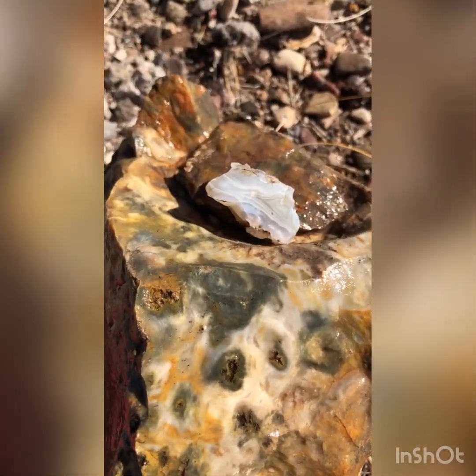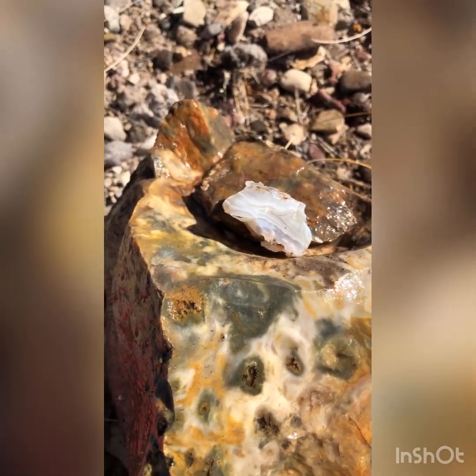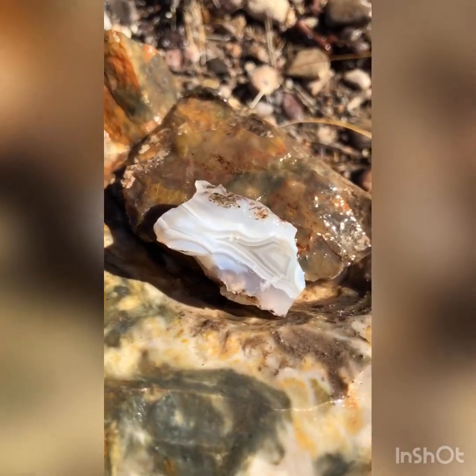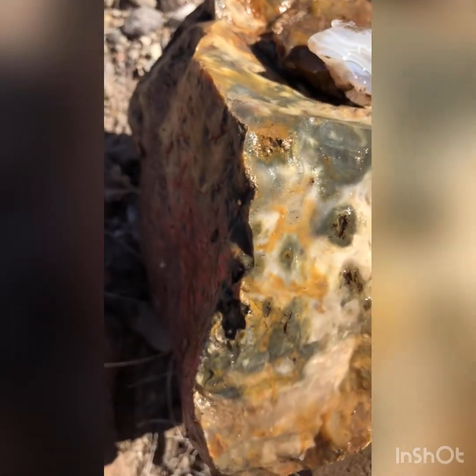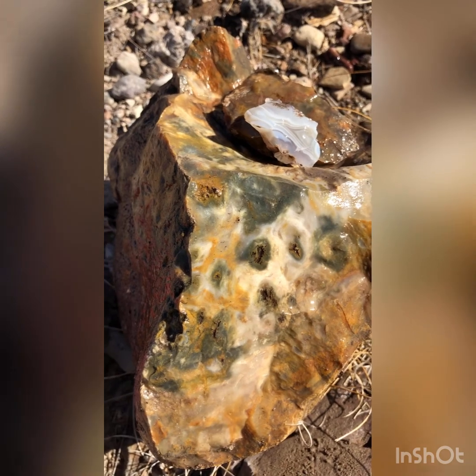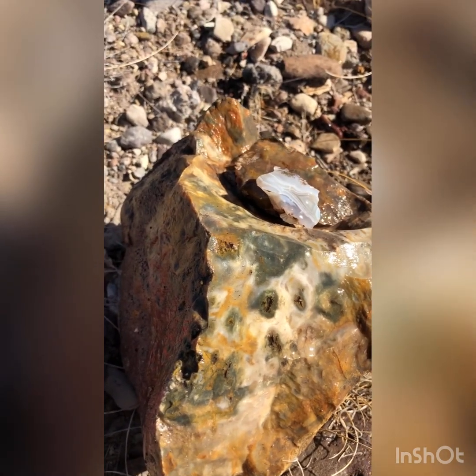Oh yes, and my honey came to help after I dug. And then he shows me this little baby one. And he goes, "Where's the mommy?" Yes, babe, you found the best one so far. But I am going to win.